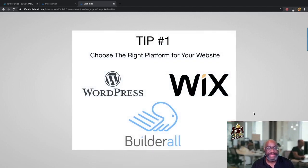So the biggest mistake you can make as a small business is choosing the wrong platform to build your website. So tip number one is how to choose the right platform for your website. Okay, so we are going to go over the 3 main website platforms out there. So you have WordPress, you have Wix, and then you have Builderall. So I'll go over the pros and cons of all 3 of them, so that you know which one may be more feasible for you as well, okay?